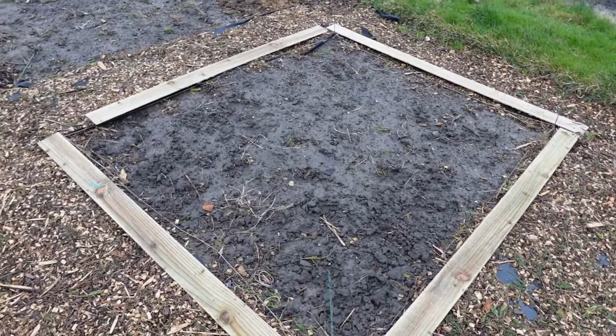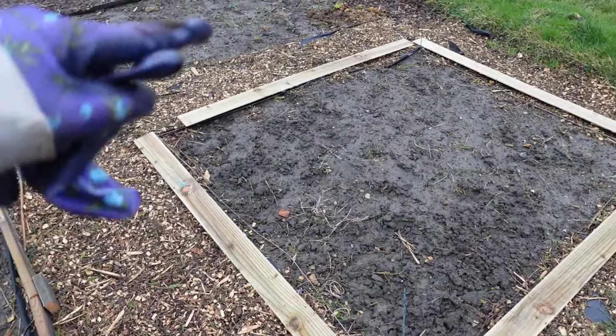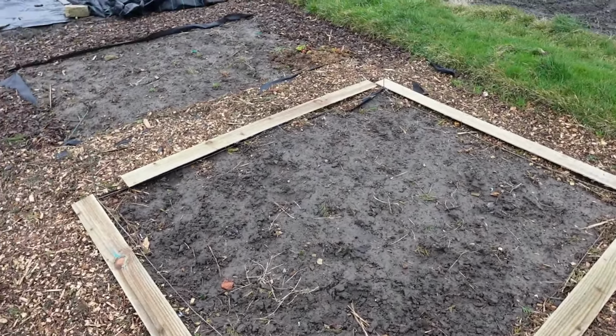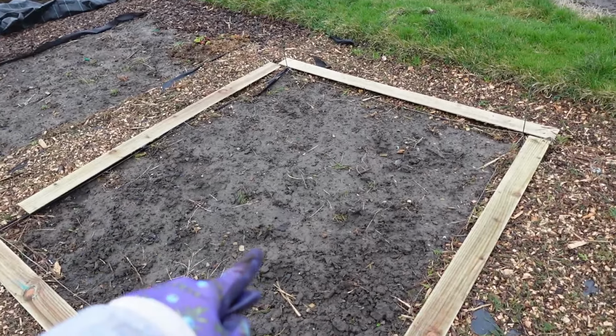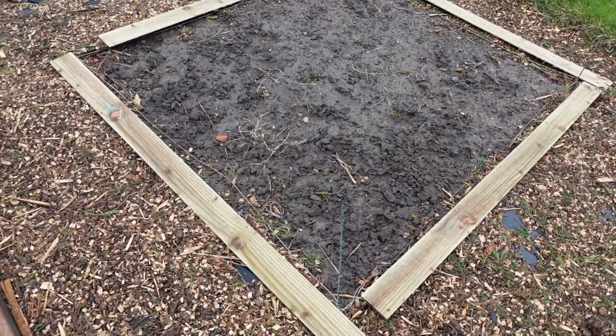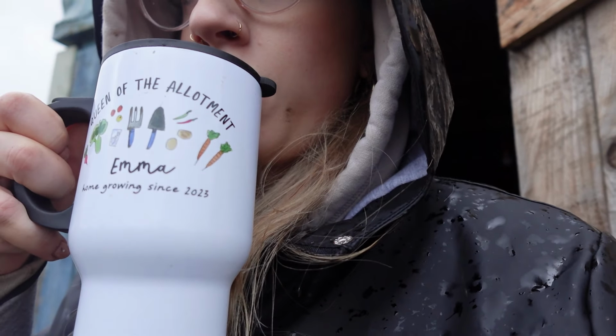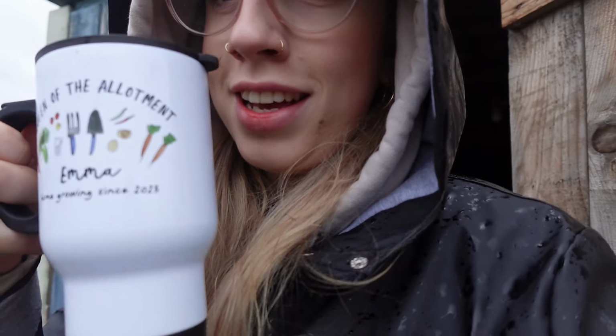I will just say that these boards are pretty much the exact right length to make a square, so well done, mate, on my absolute guesstimation of how big this bed should be. 10 out of 10. What are you staring at me for? Sam's picked out a root under where the pond is, and Ted now thinks it's a stick. Danger.